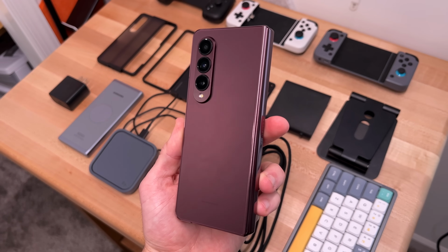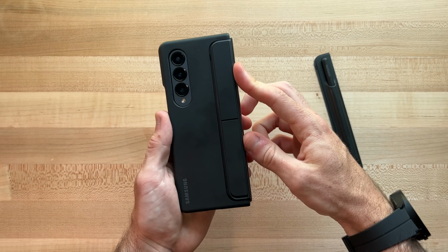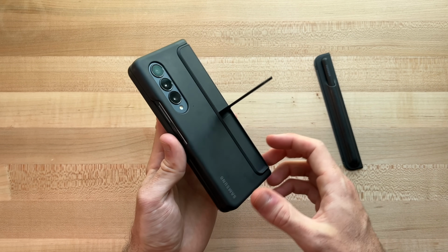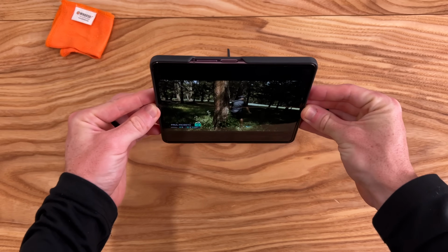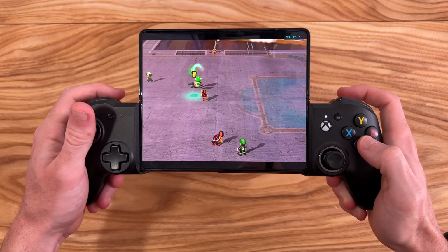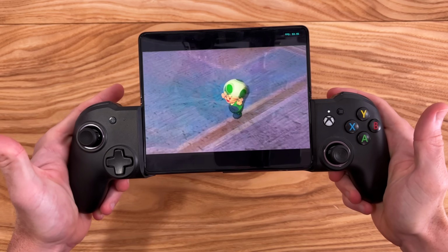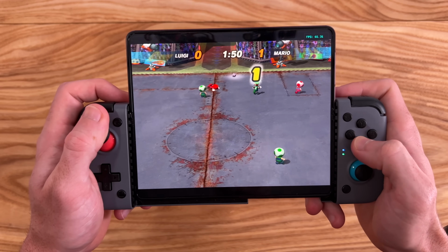But for the sake of this video, all you need to know is that things as simple as getting a case with a stand and S Pen holder make this phone not only easier to hold when opened up with one hand, but perfect for watching TV and videos and jotting down the occasional note here and there. And a simple gaming controller quickly turns this into hands down the best mobile gaming device currently on the market.